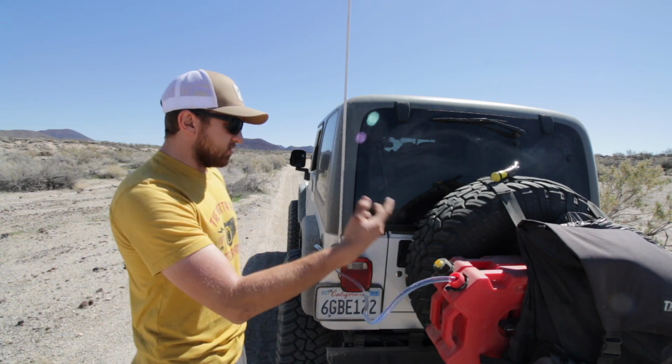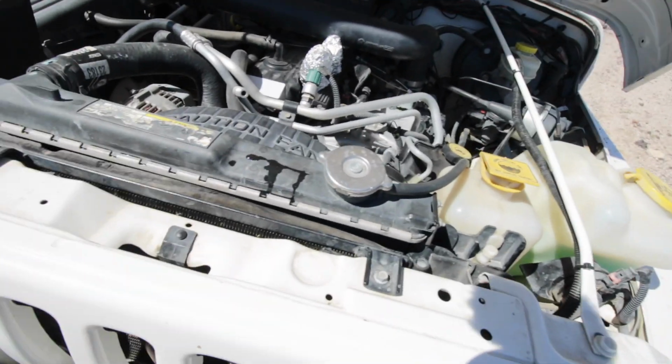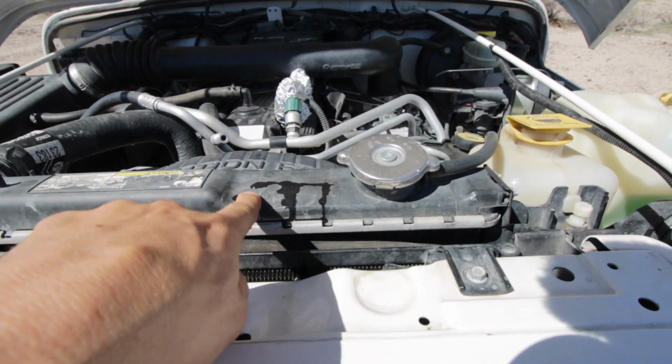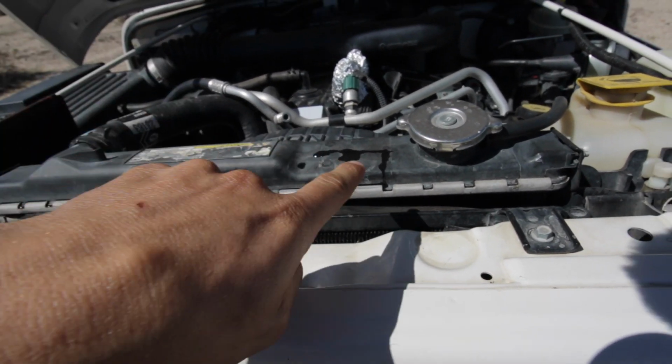All right, we'll let this fill up. Okay, so we do have a problem. We stopped to go to the bathroom when we were filling up, like I showed you, and Helen and I decided let's just check the Jeep and see what happened. When we came up to the front of the Jeep, we found this. That is a split in the top of the radiator, and it's cracking. It looks like it probably could blow.